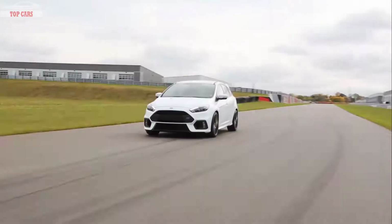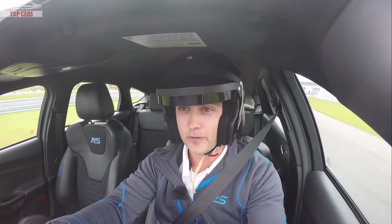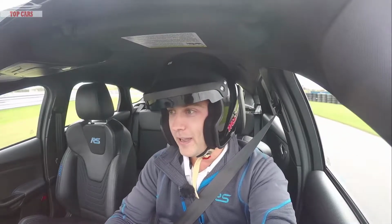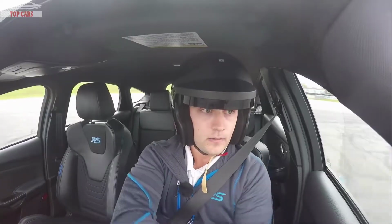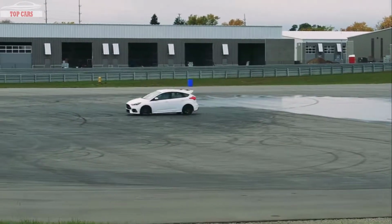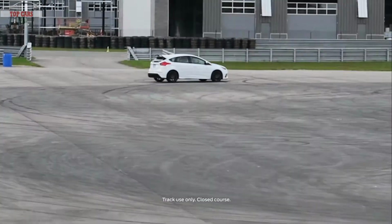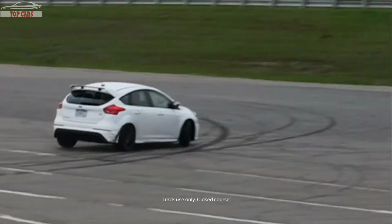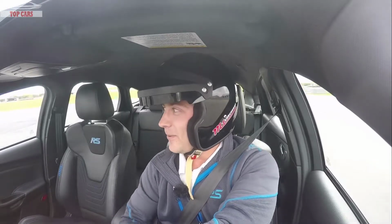This is awesome. So the last drive mode that we have is the infamous drift mode. I will just pop it into drift mode here. Get onto the skid pad and give this a shot. That is wild. That is absolutely wild.